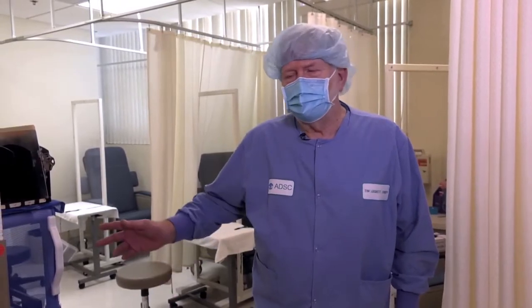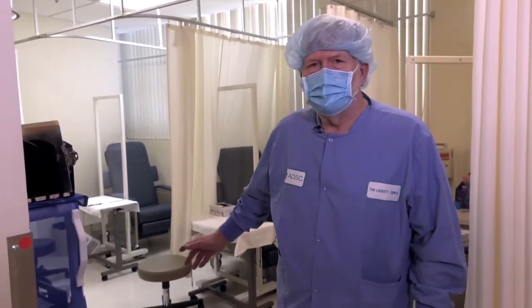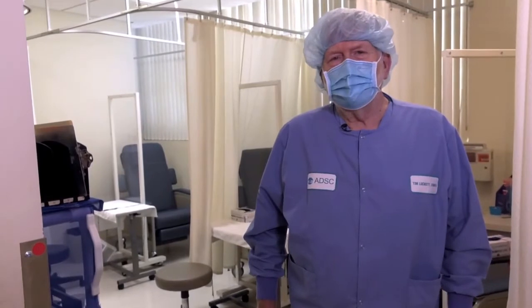Once the patient has done the paperwork at the front desk, they come through the door here and they're put into the pre-op admitting area. Here they're asked a series of medical questions from their past, and they can talk to the physician if they'd like to, or we answer any questions they may have.